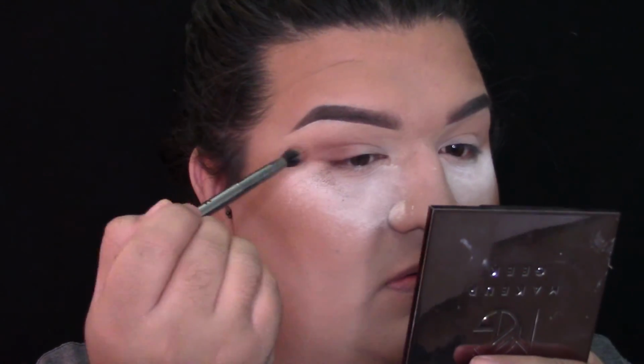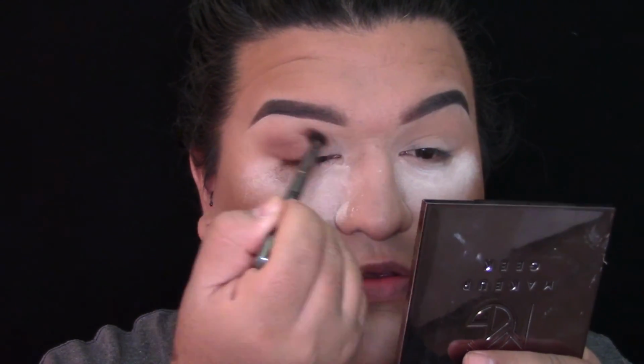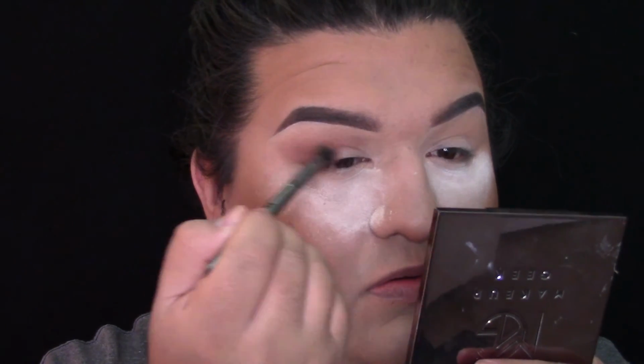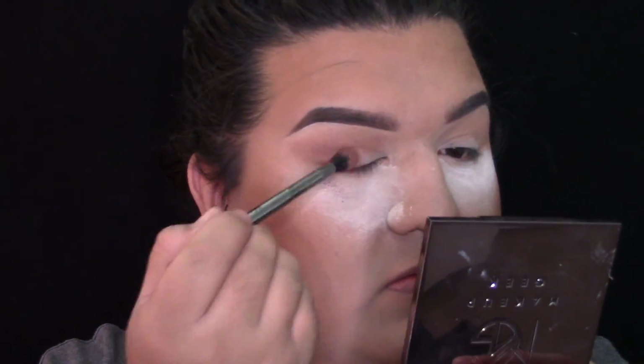And then you guys can see all that fallout that I'm getting. Obviously that's the reason why I put my translucent powder, because I don't want to mess up my base. Then I'm going to be grabbing a straight out black shadow.